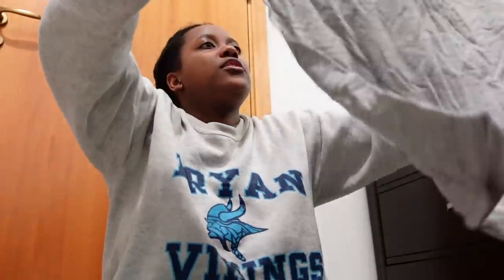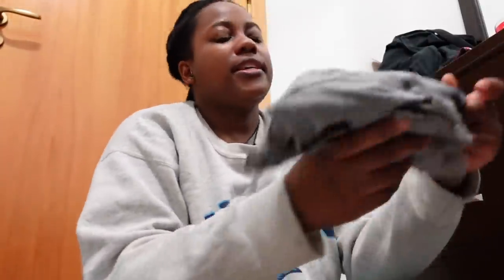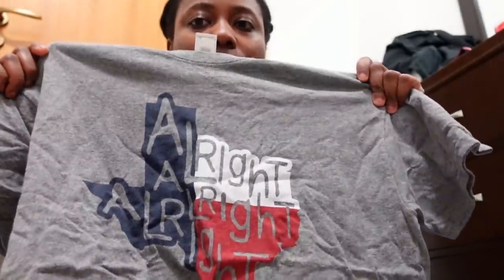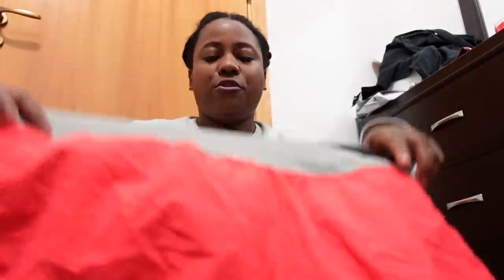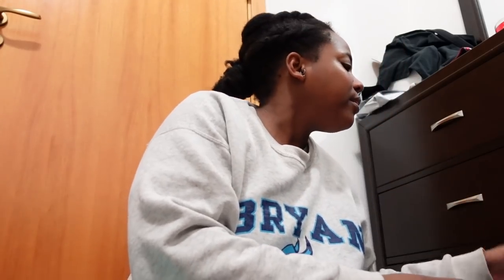This is another college shirt. This is from literally college orientation. It's so faded, but I can't let it go. This is a great shirt I love. I got it at Bucky's. All right, gotta keep that, duh. V-neck, I don't want this anymore. Just a plain purple V-neck. These shorts are great. They're just big and loose, so we're gonna keep you. Ooh, underwear. Why are you in there?